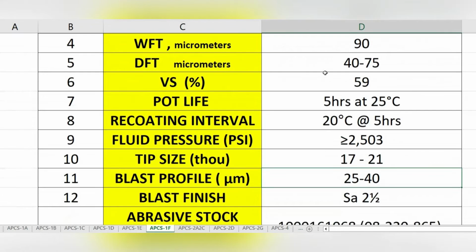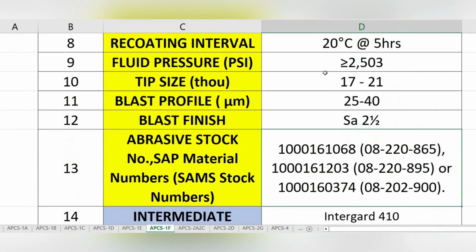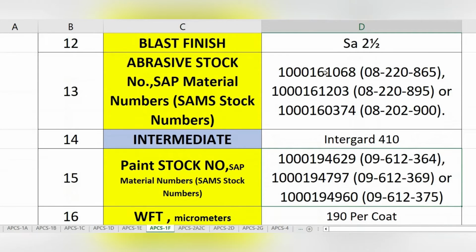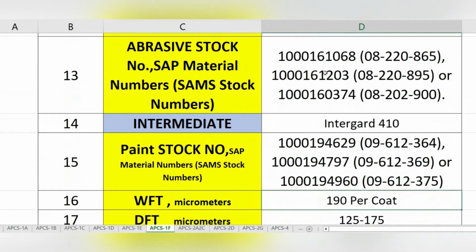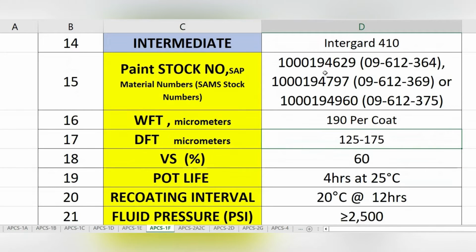Blast profile 25 to 40 micrometer. Blast finish recommended as SA 2.5. Abrasive stock number. Intermediate for APCS 1F, Interguard 4 ton. Paint stock number. WFT 190 per coat. DFT 125 to 175.